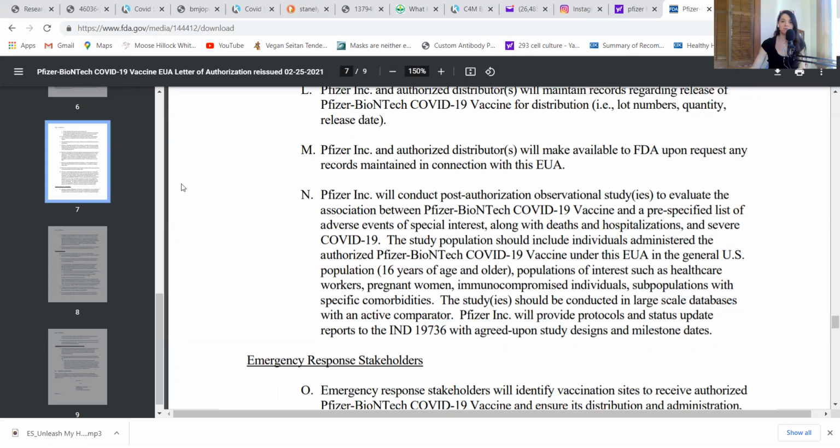All right, so share this with your friends and just go to fda.gov right up here and just click in Pfizer BioNTech COVID-19 emergency use authorization letter and read it for yourself.